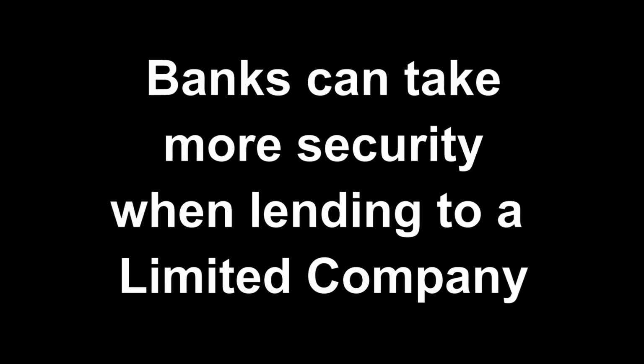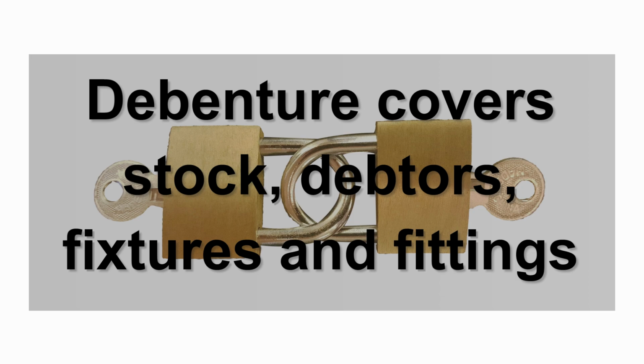Sole traders are less prepared. However, the big difference is in terms of appetite for the bank. They can take more security when they're lending to a limited company. So where a limited company is concerned, the bank can take a debenture. A debenture is a legal charge over all the assets within the business: stock, debtors, fixtures and fittings. They can't take that from a sole trader. So you can see that's the big difference.